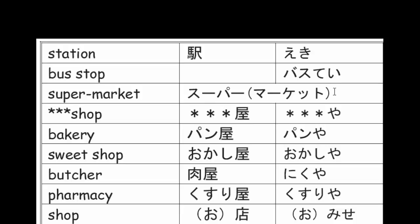Next we have supermarket. And of course, these days, almost no one puts the market on the end. It's just super. Next we come to this kanji here. It's pronounced ya. There it is, ya. And when it's put after a product, it means a shop selling that product. So we have the following places. We have pan, ya. Pan, bread, ya, shop, a bakery.